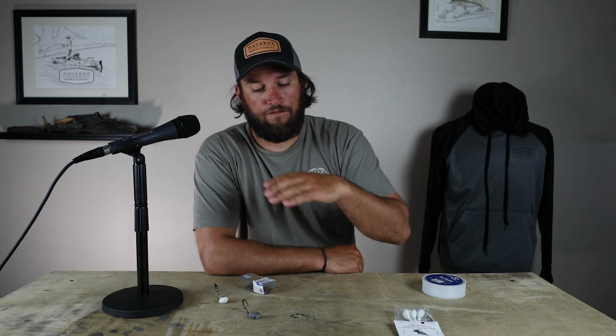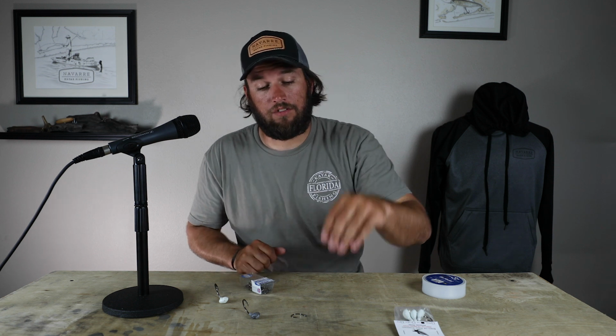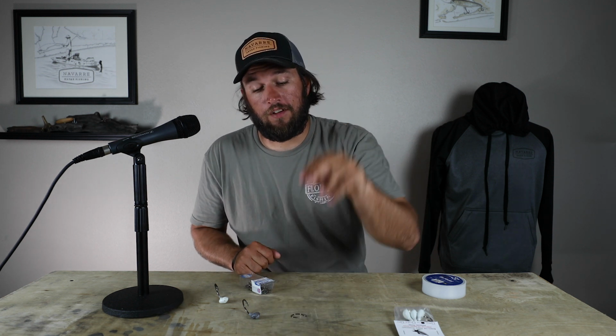Now, I know that with the recent development in the last year of the Navarre Beach Reef Formation, there are 500 structures out there. They're all in a 1 by 2 mile area. That's awesome. That has allowed a ton of people to go out there and catch fish. That's also pressured a ton of fish that have come to that area.